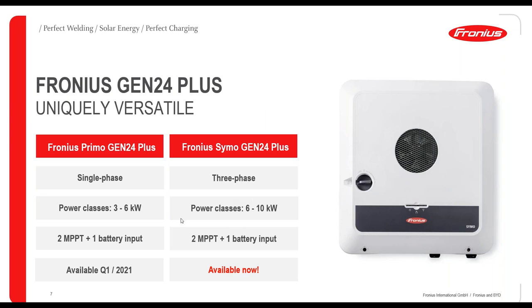It now has two MPPT trackers, which makes it more flexible in system design, and it has one separate battery input where we are fully compatible with BYD. It's available now. We launched it approximately one month ago, and it's ready for order. The counterpart for the single-phase market, our single-phase hybrid inverter, will be the Primo Gen 24 Plus. It will be available in power classes from 3 to 6 kilowatts, again with 2 MPPTs and 1 separate battery input, and will come at the beginning of next year.